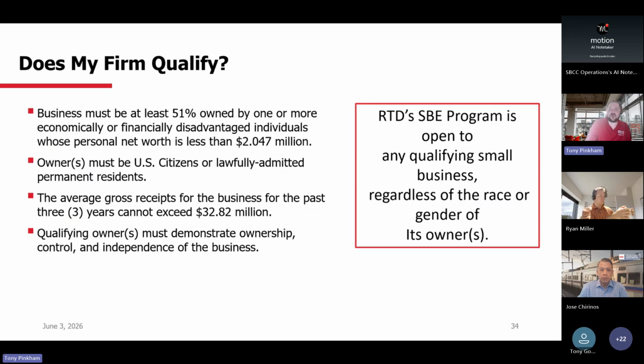So does your firm qualify? I like to tell people, if you meet these requirements, then 95% of the time you're not going to have any issues with obtaining RTD's SBE certification. The first one is that the business must be at least 51% owned by one or more economically or financially disadvantaged individuals whose personal net worth is less than 2.47 million, 2.047 million, I should say.